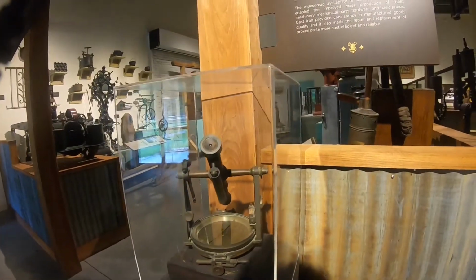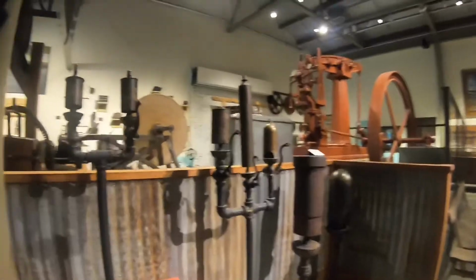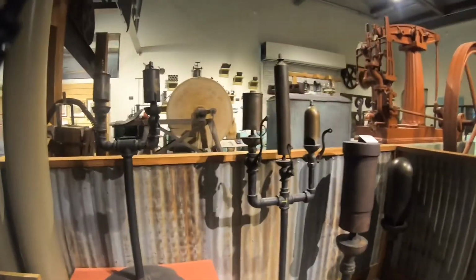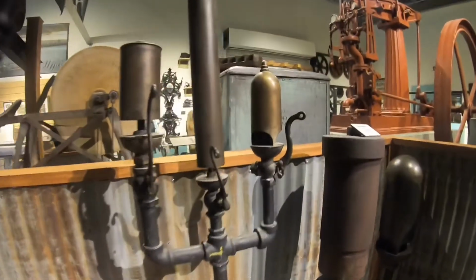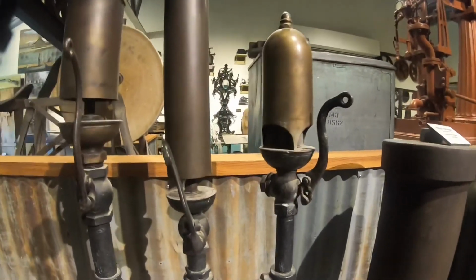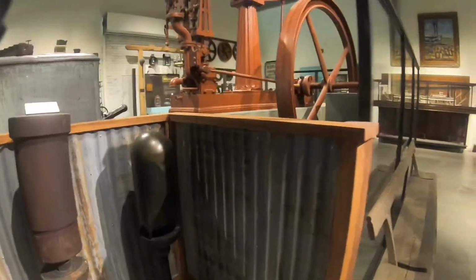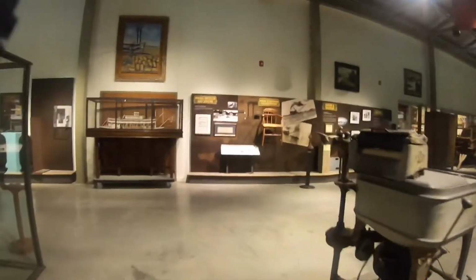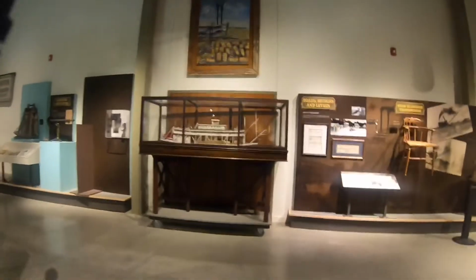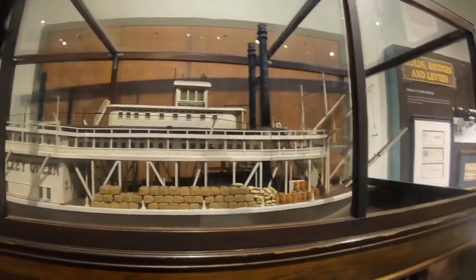A transit. These little steamboat whistles. I think those are cool looking there. They look like they're made of brass. An old steamboat looked like.